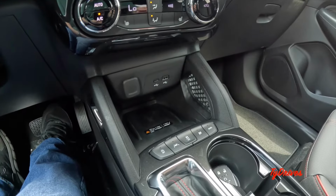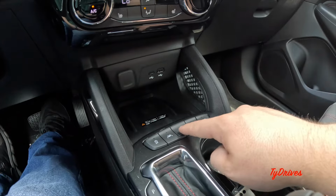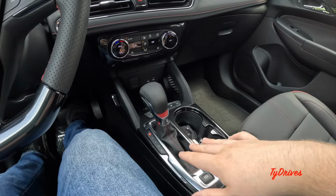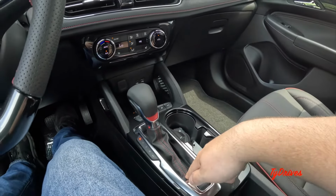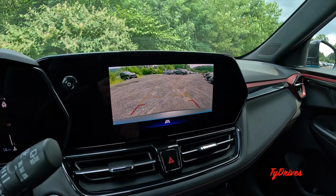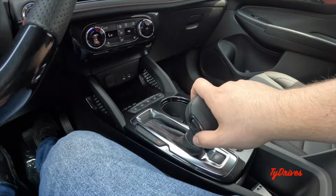Just in front of that phone pouch, we have a little array of buttons to turn on and off your auto start stop, lane keeping assist, traction control, and also to turn on and off your all-wheel drive and your sport mode for the driving. That brings me down to our shifter, which is pretty cool looking. Little highlights in red here with a little RS logo and some red stitching. We have reverse, which will bring up our backup camera, which has a nice quality to it, and we can toggle on and off your guidance lines. We of course have our regular neutral, drive, and low mode to get it up the hills, and a manual shifting mode at the side of the shifter.